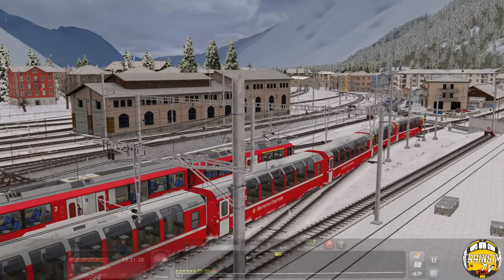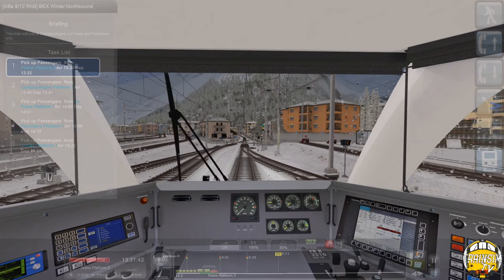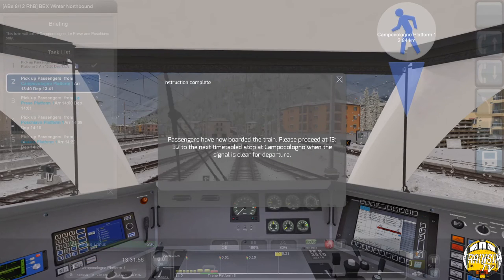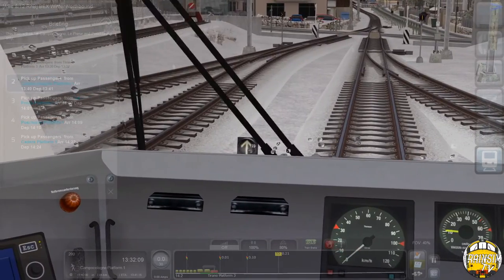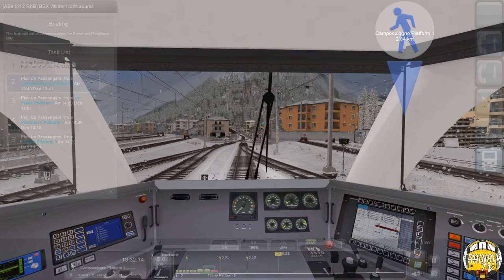I'm going to go back into the cab. Got ourselves ready. We're ready for departure quite shortly. So this train's going to call at Campocologno. Shocking pronunciation, just to let you know. La Praila and Poschiavo only. Passengers have now boarded the train. Please proceed at 13:32 to the next timetable stop of Campocologno when the signal is clear for departure. So our signal is just down there on the floor. You see the arrow. That is our line ready for proceeding.